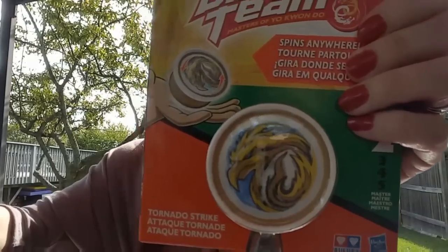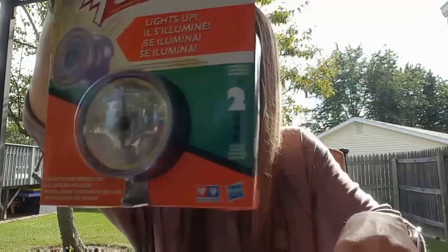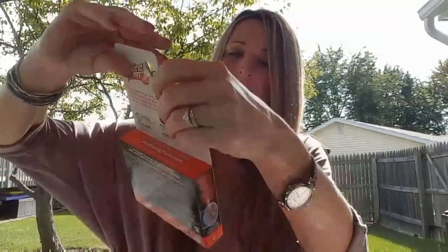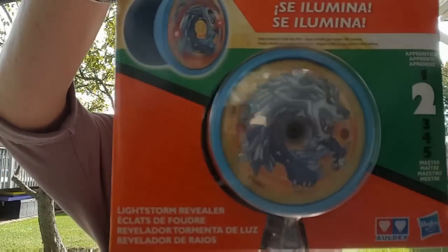So there's that one, that looks like a cobra, I think, and this is like a dragon. And this one is a wolf. I hope you can see that.